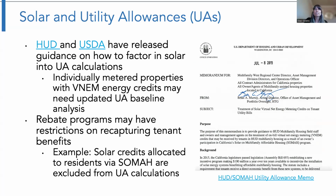Next slide. Next, we want to provide a few notes on solar and utility allowances. HUD published updated guidance this week for public housing authorities and other properties participating in HUD multifamily housing programs concerning financial benefits from participation in community solar energy programs or on-site solar facilities. Depending on how credits are delivered, it may impact whether a new utility allowance baseline analysis is needed. Additionally, clean energy programs may have their own restrictions in place to protect resident benefits.